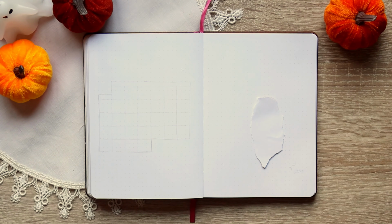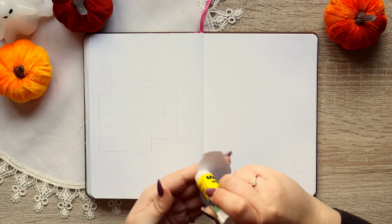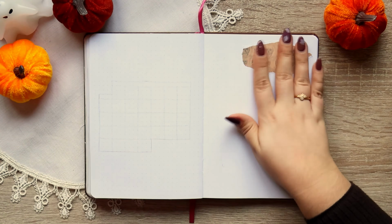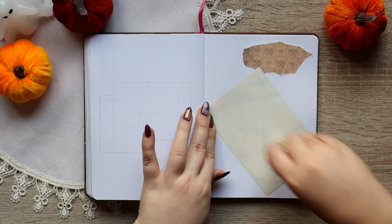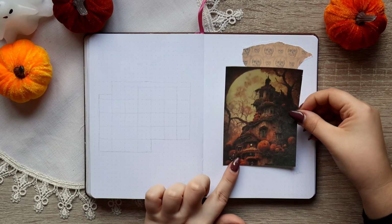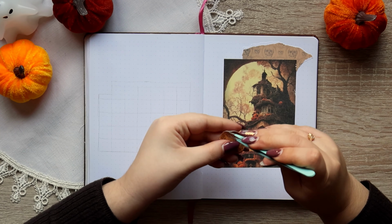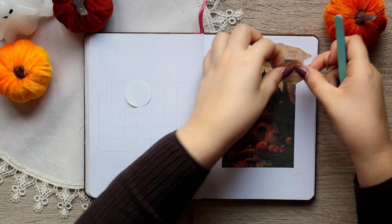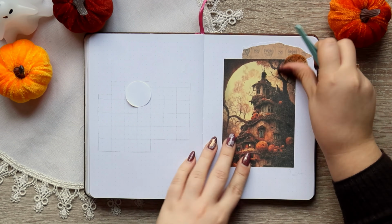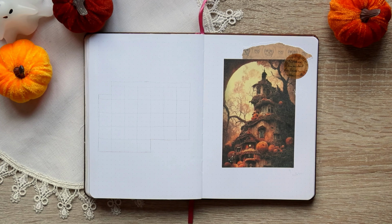So for the October cover page, I knew I had to use this beautiful paper with this spooky design of a house with trees and the moon behind. So I just gathered the stationery that went well with this vibe and layered it. I wanted to keep it simple, not overwhelming the page with many things, so basically what I tried to maintain the focus on was the paper with the house and the sticker of the crow.